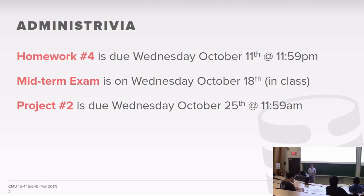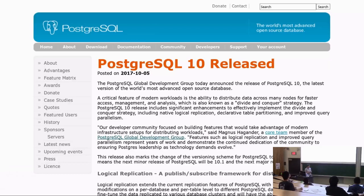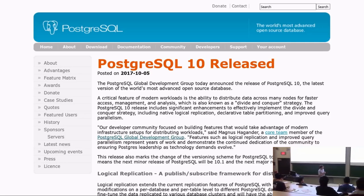Okay. So the other thing I want to quickly talk about is that there was a major announcement in databases last week. Did anybody see it? Does anybody know what it was? It was on Hacker News, it was on Reddit, it was everywhere on Twitter. Nobody? Postgres came out with version 10. Version 9 has been around for a while. Version 10 is a pretty significant improvement.